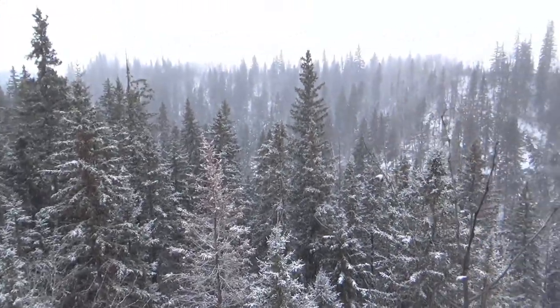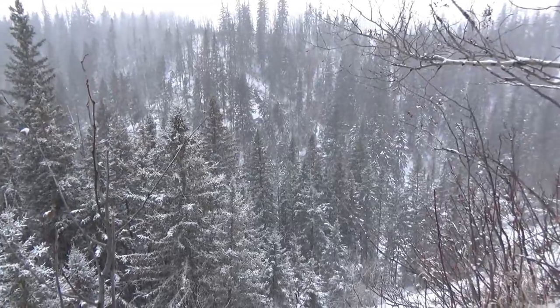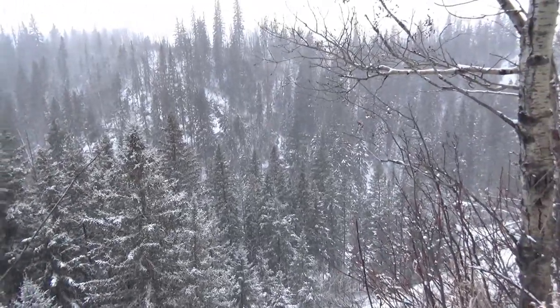Everything looks white. Sky's white, the ground's white. You can see little patches of trees here and there, but that's it.